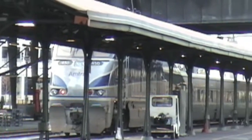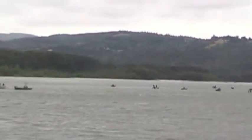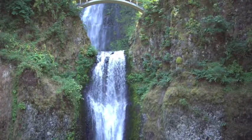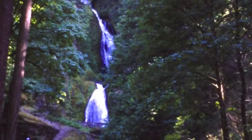And here is a view of a train called the Cascades. There's a lot to see and do in Portland and around Portland along the mighty Columbia River and the Columbia River Gorge. You can see the stunning Willamette Falls and other waterfalls in this area.